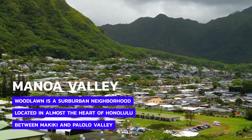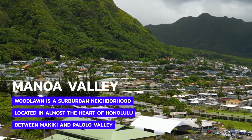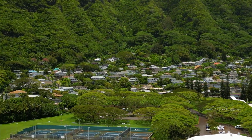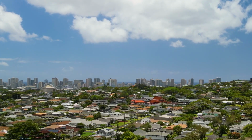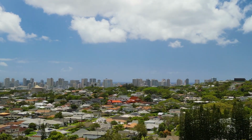The neighborhood we're going to be talking about today is Manoa. We're specifically on the west side, the Woodlawn side of Manoa. Your median home price on this side of the valley is a little over $1.3 million. Very pricey, but what you're paying for on this side is your convenience to downtown Honolulu. You're really only 10 to 15 minutes away from downtown Honolulu.